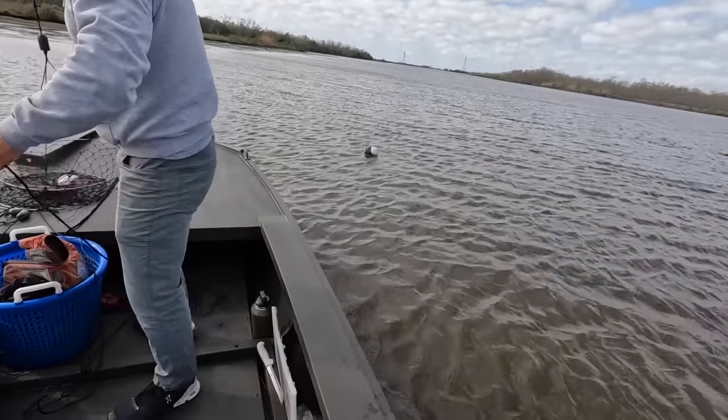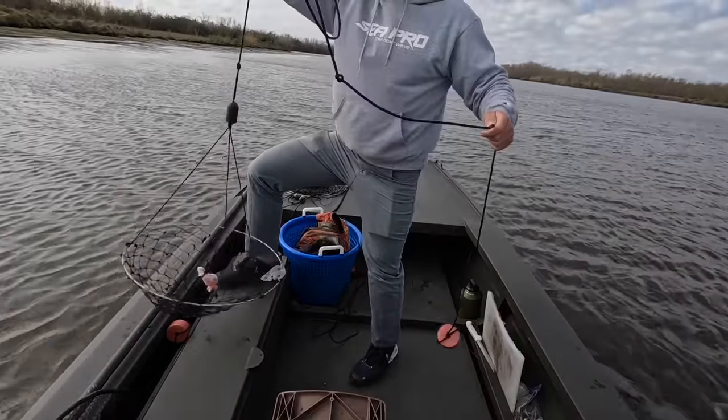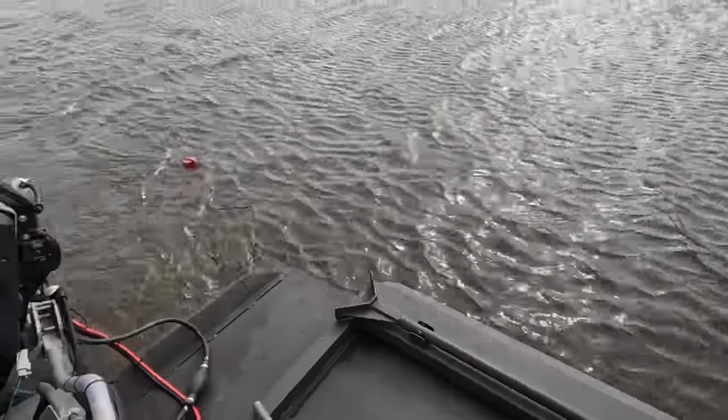Maybe this is a good sign. We might be in a good spot. All right, folks, we just set out 8 of our crab nets. You know, until you start catching, it could just be a test run. So I'm gonna let those soak a minute, go back, check them. If there's nothing, I'll probably move on and find a better spot and ride around and find something that looks a little bit different from where I'm starting.